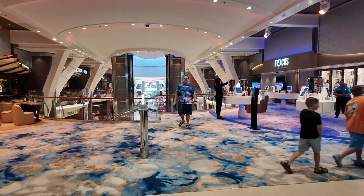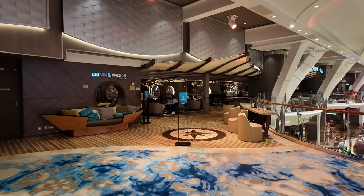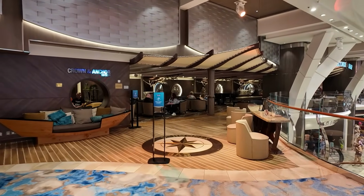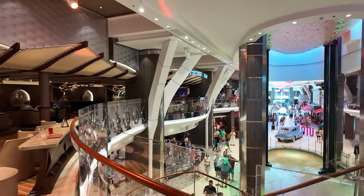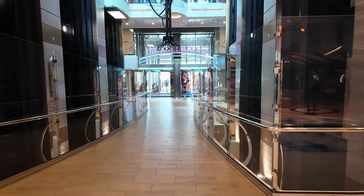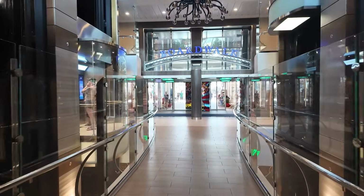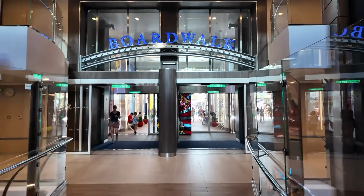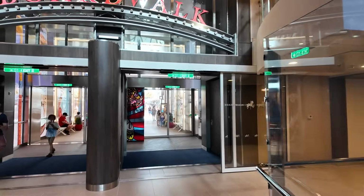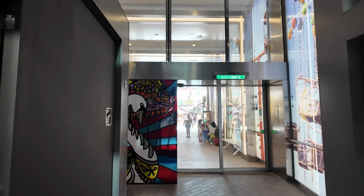Okay, I'm back on deck 6 now. A couple of Crown and Anchor. This bar is a nice, more relaxed vibe, the schooner bar. But this is the real star, the real thing that I really want to see. On deck 6 is the Boardwalk. This is a neighborhood of the ship that is designed to look like a Boardwalk amusement park. Like a North Boardwalk.